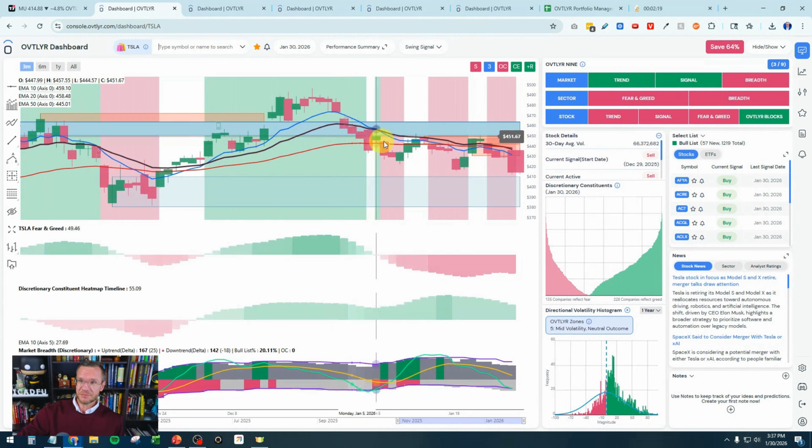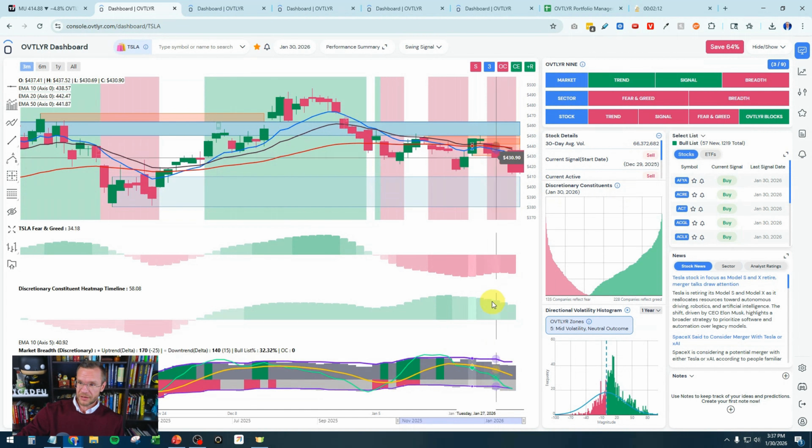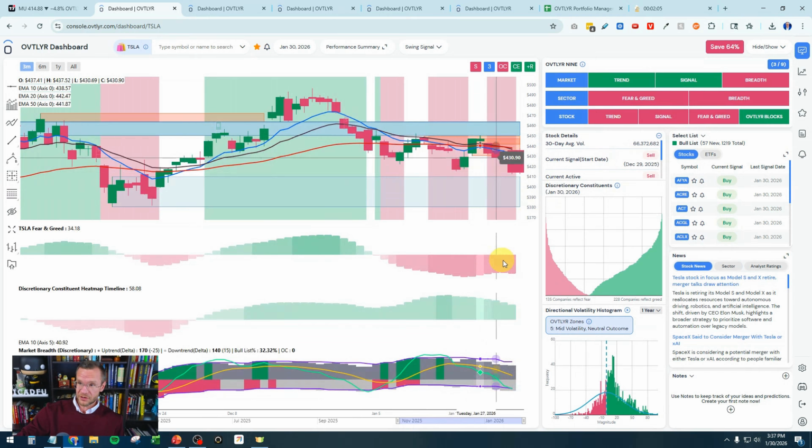The Tesla is moving down. The stock is moving down and down and down. And this is in the discretionary sector, not in the tech sector. Fear and greed and breadth are both going down in that sector. And then you'll also notice here, the trend is pushing down. The signal is a sell. Fear and greed is getting worse.